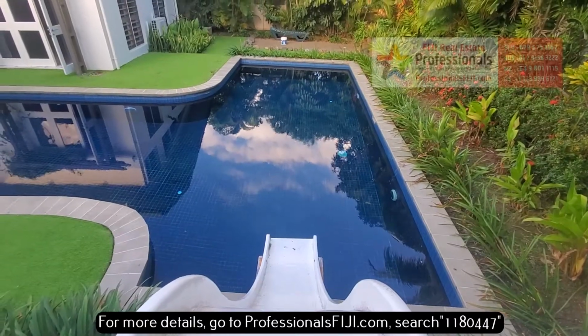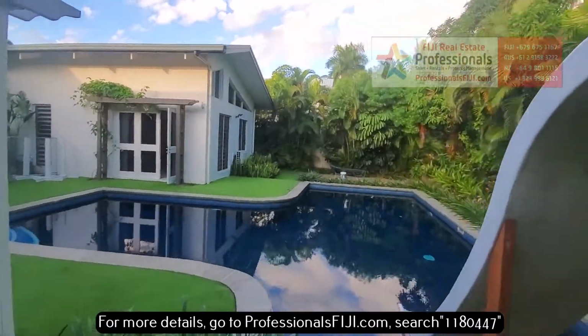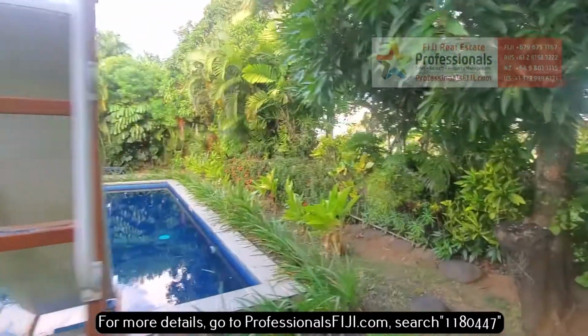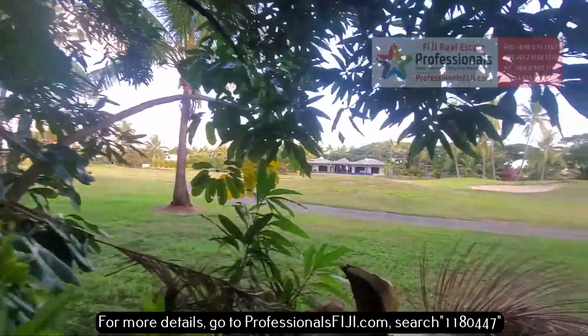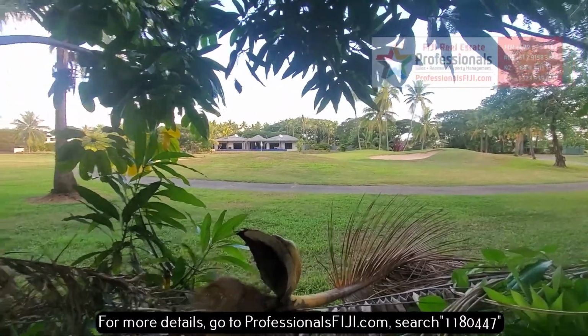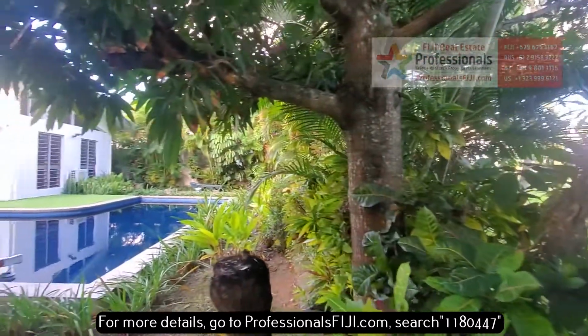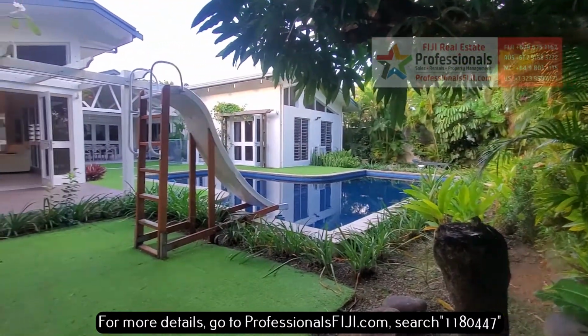Hola everyone, who is ready to slide right in to an incredible rental property right here on Denarau Island in the Links Precinct, backing up right to the Denarau golf course. Look at that gorgeous greenery here, great privacy, beautiful tropical. Look at that. Put pause on your screen.